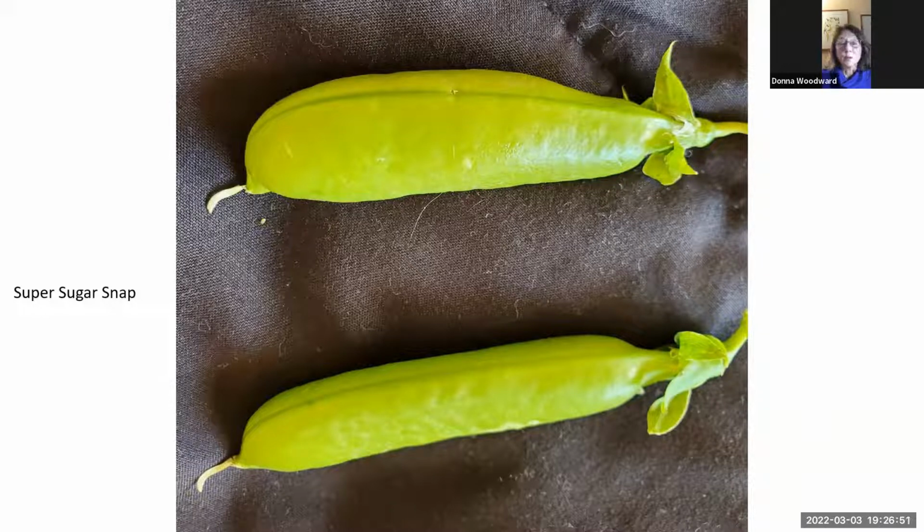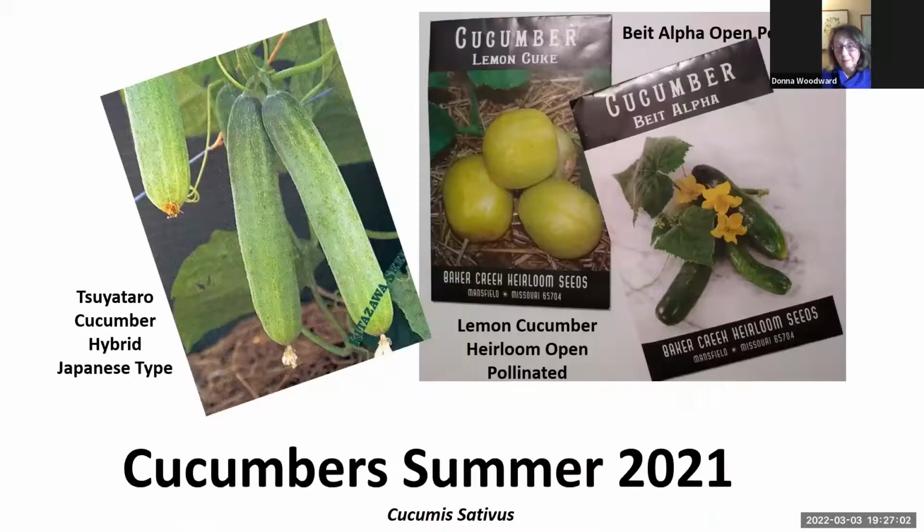What you have to do is know your own garden and pay attention to what's going on around it. And now we can talk about some warm weather vegetables. That would be my turn again. Yes. Cucumbers.